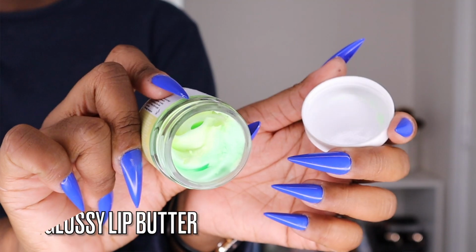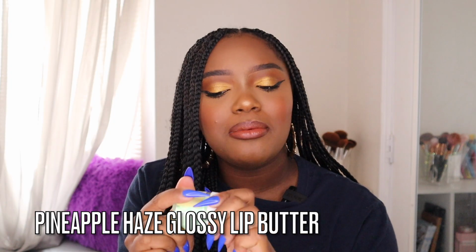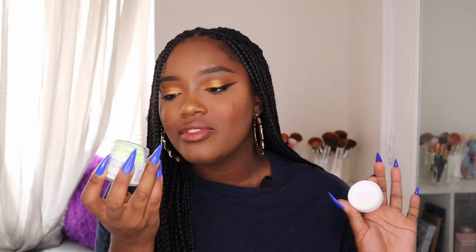Lastly, for lip treatment and lip oil, I guess, I have this product from Truly. This is the Pineapple Haze Glossy Lip Butter. This is a product that I thoroughly enjoy. I'm a little disappointed that it doesn't smell like pineapples. Oh, it really does feel like icing on the lips. It is a lip butter. I like to apply this before I do my makeup to condition and moisturize my lips before I go in with my lip products when I'm done with my makeup. So that's what I like to use this for.